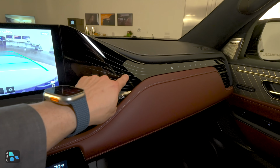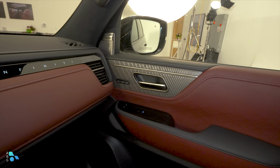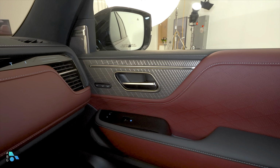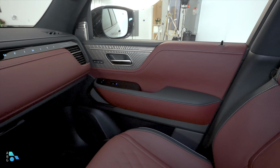This whole little stripey thing and the Infiniti logo, that's all illuminated. And then we find that real wood trim over there on the front doors. It's a really good combination, and I do like this red and black interior. Let me know what you think about that.